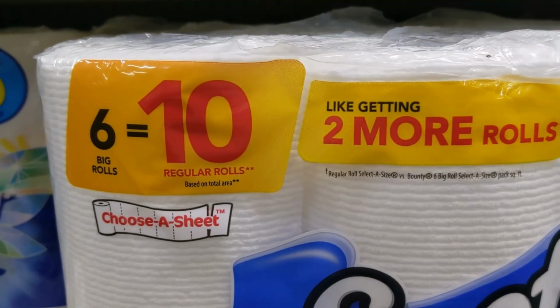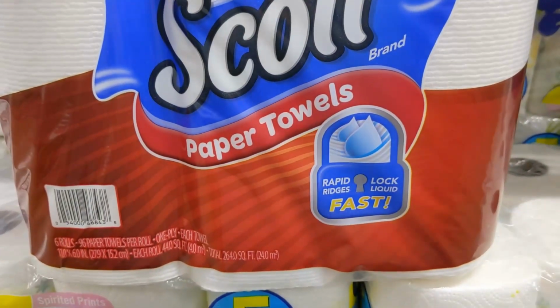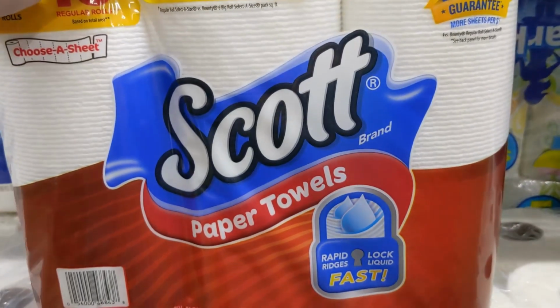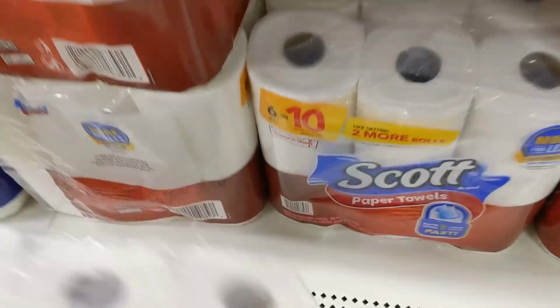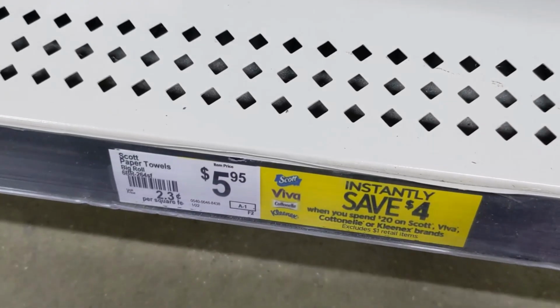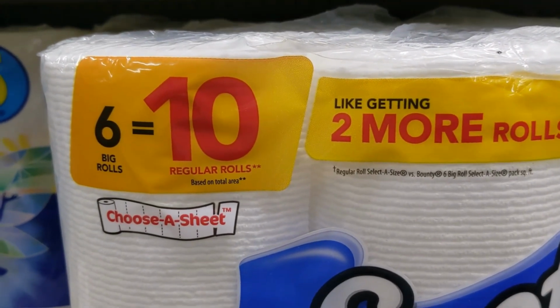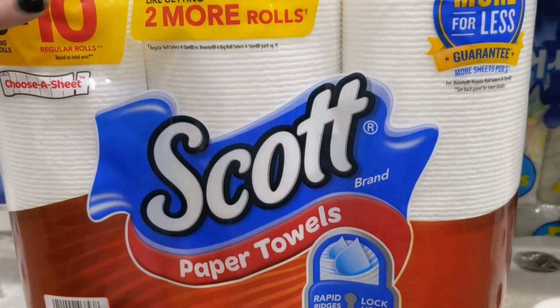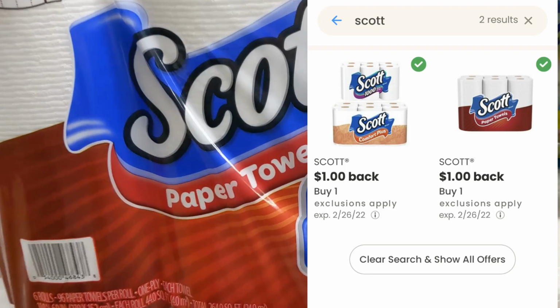Next, we're going to pick up one of the Scott paper towels for $5.95 and we have a $1 off digital coupon on that as well. And you're also going to grab another one of each, one Scott toilet paper and one Scott paper towel. You need to make sure that you're spending over $20 on these products for the instant savings. On these 2, you can use the $1 digital coupons that are available on the coupons.com app.